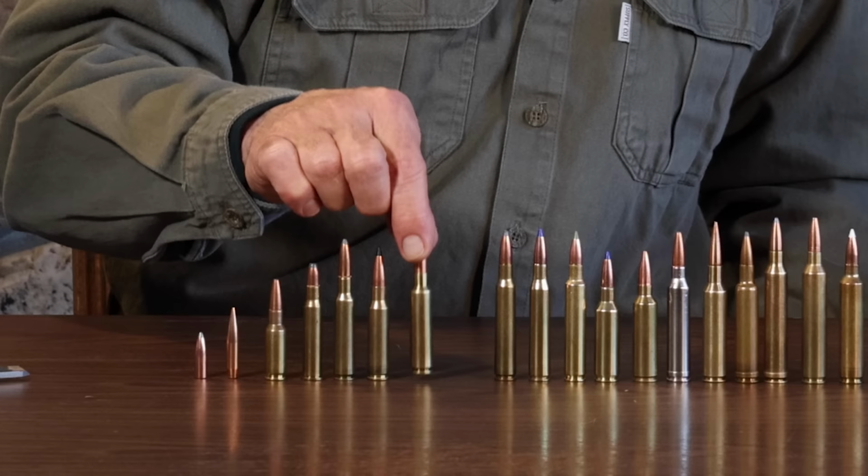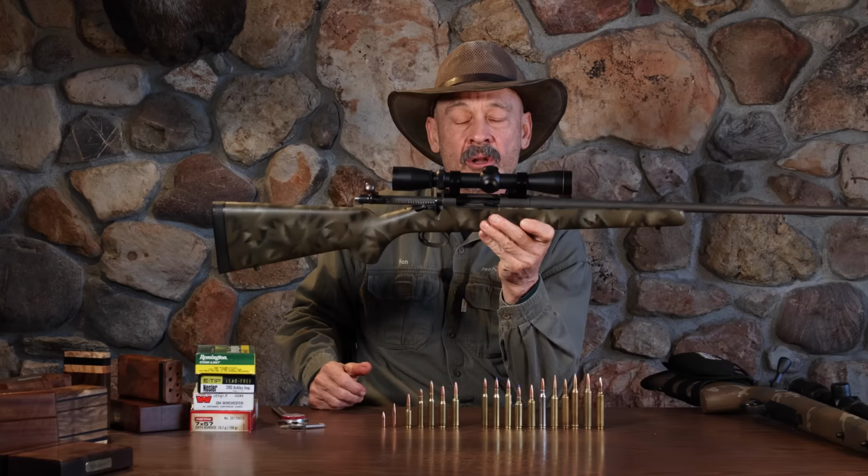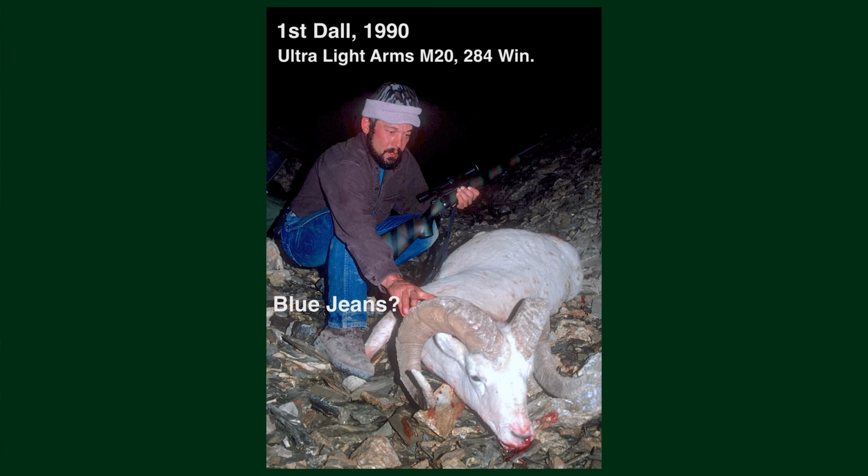I really like that cartridge. It is, I think, kind of a forgotten cartridge, but Mel Forbes put it in his initial ultralight rifle. Ultralight Arms, this thing weighs just under 5 pounds before the scope's on it. And he tailored it for that 284 as a sheep rifle. And it has worked extremely well for that. And I've used this thing for sheep and elk and deer and just all sorts of things with that 284.